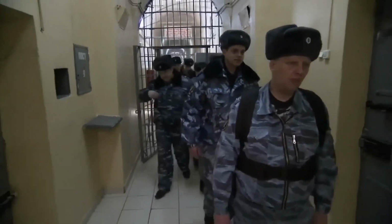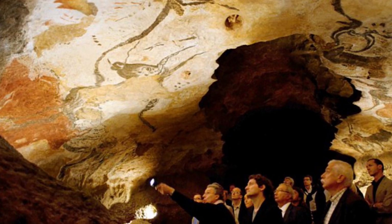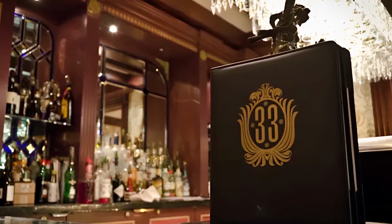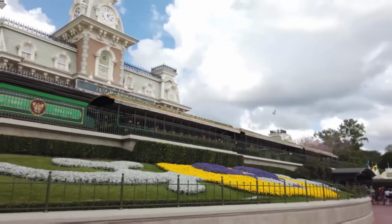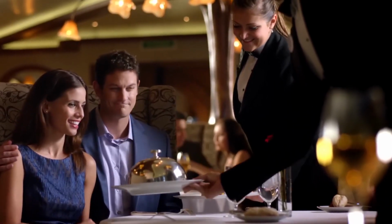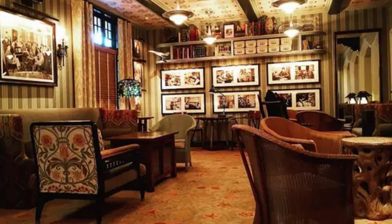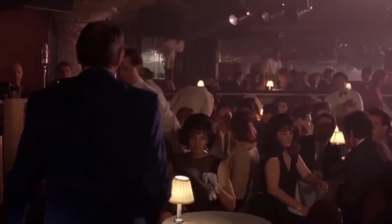These examples, from the strict security of Black Dolphin Prison to the delicate preservation issues at Lascaux and the exclusivity of Club 33, illustrate various human efforts that sometimes lead to paradoxical results. Each case shows how extremes are pursued, whether in security, cultural preservation, or leisure, and how these efforts can diverge significantly from their original intentions, often complicating the very issues they aim to address.